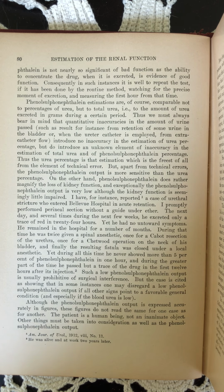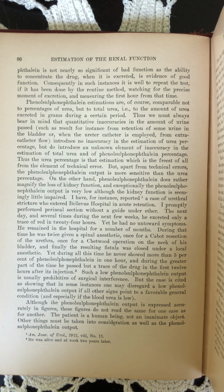I have, for instance, reported a case of urethral stricture who entered Bellevue Hospital in acute retention. I promptly performed perineal section without a guide under ether. The next day and several times during the next few weeks, he excreted only a trace of red in 24 hours. Yet he had no untoward symptoms. He remained in the hospital for a number of months.